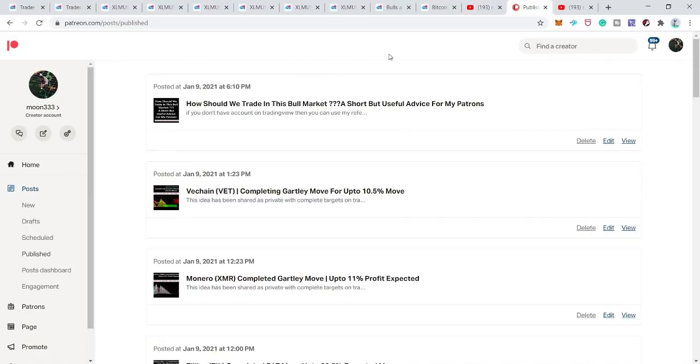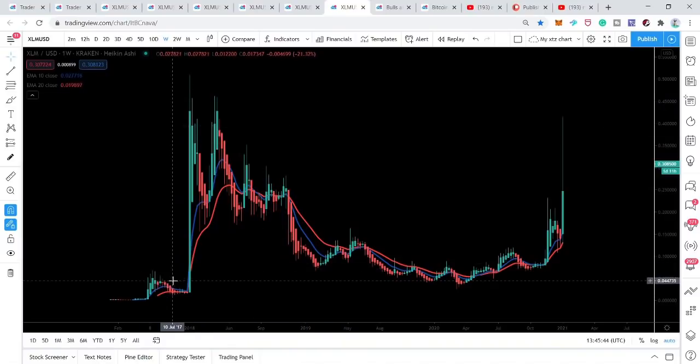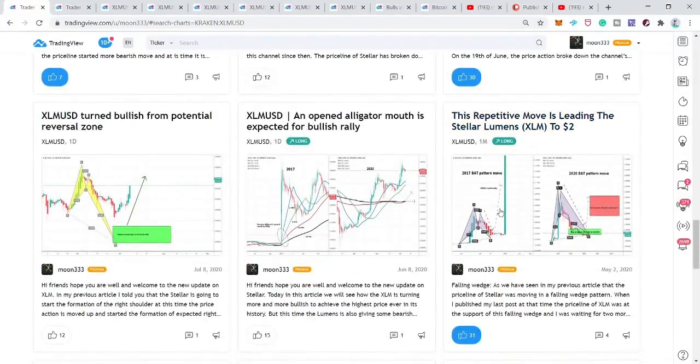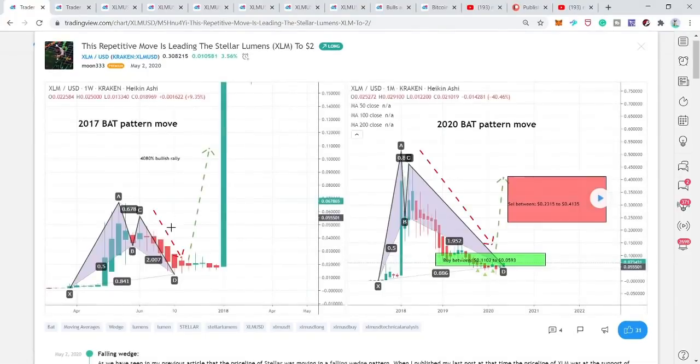Now I would like to show you the live weekly chart of XLM. Here, I want to show you this move, first of all, back in 2017 when the price action of XLM formed this bat pattern. You can see this was the bat pattern that I've already shared in my previous videos with you guys. After one bat formation on the weekly chart, it turned really strong bullish and produced more than a 4,000% rally. And we can see this rally here.